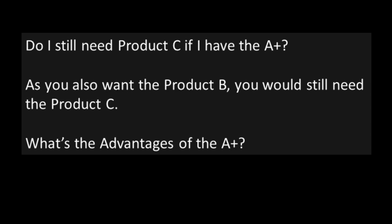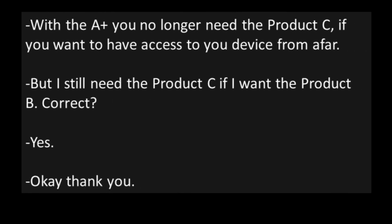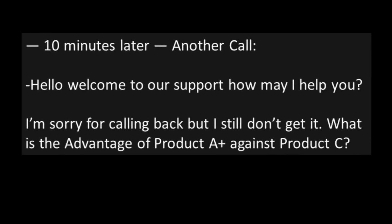What are the advantages of the A+? With the A+, you no longer need product C if you want to have access to the device from afar. But I still need the product C if I want the product B, correct? Yes. Okay, thank you. 10 minutes later, another call.